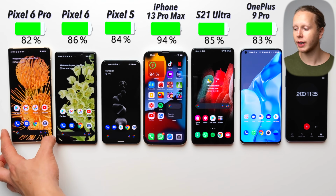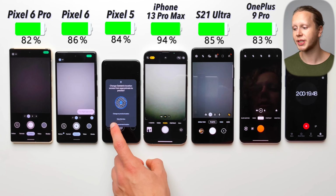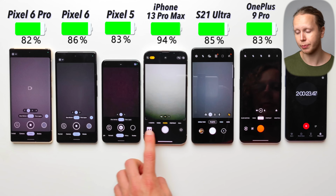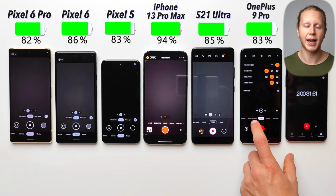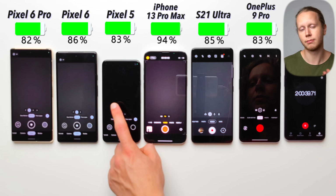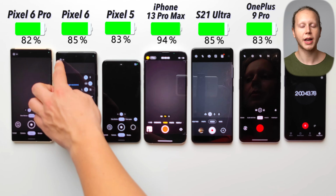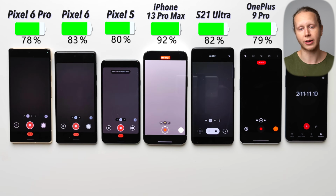After an hour of Spotify, we do see a clear trend developing, with the iPhone still dominating 8% more than the second place, which would be the Pixel 6. Interesting is also that the Pixel 6 has better battery life so far than the 6 Pro, but we'll see how that develops. Next up is some video recording, a very intense task and drains battery like crazy.